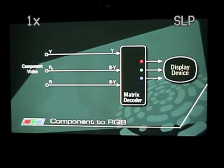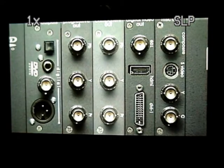Two more channels of video information are needed. They are the color difference signals. You've seen the three-channel connections on the component video output on the back of DVD players. They are labeled Y, PB, PR. The P is an indication they are analog signals.